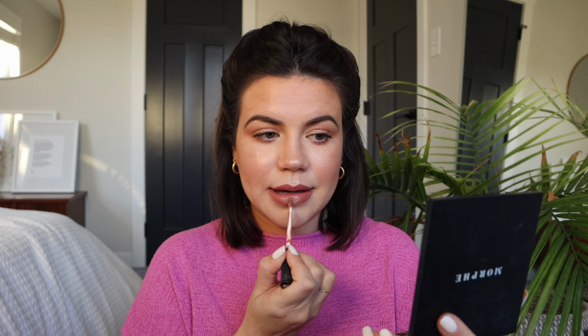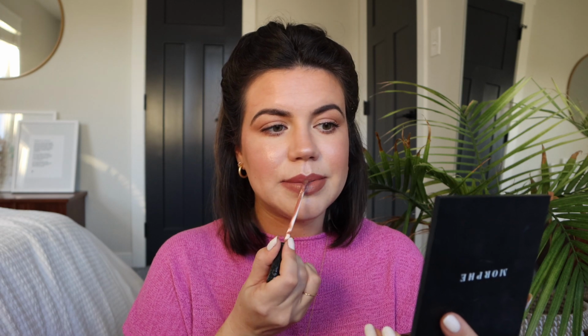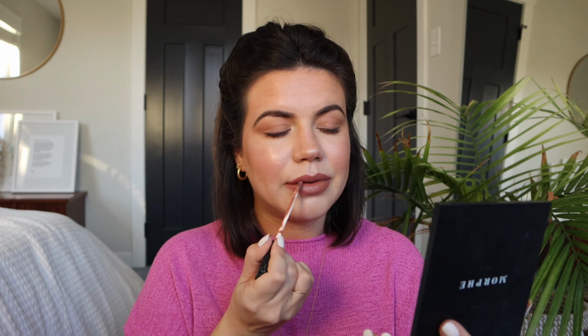And for my lips, I'm going to use this one by Kat Von D, and the color rubbed off, but I'll look it up and I'll link it below. I know what it's called if I see it, but I just can't remember right now. But it's just this really pretty, like, mauve brown color. So I'll just put that kind of in the center of my lips. That is all for makeup.